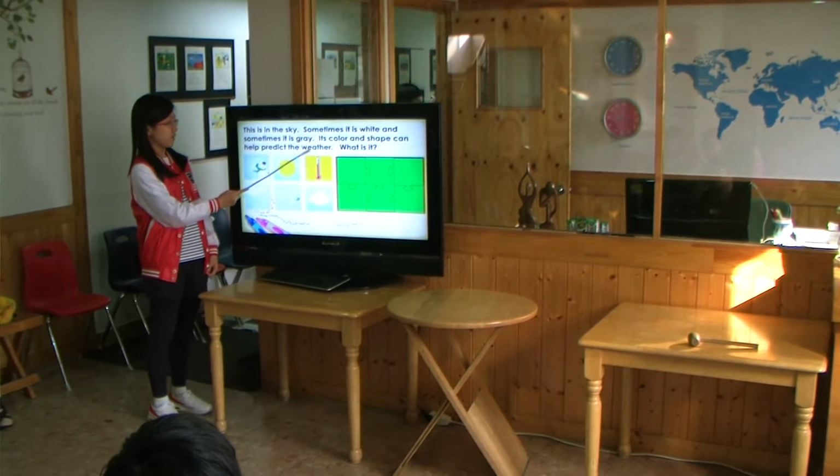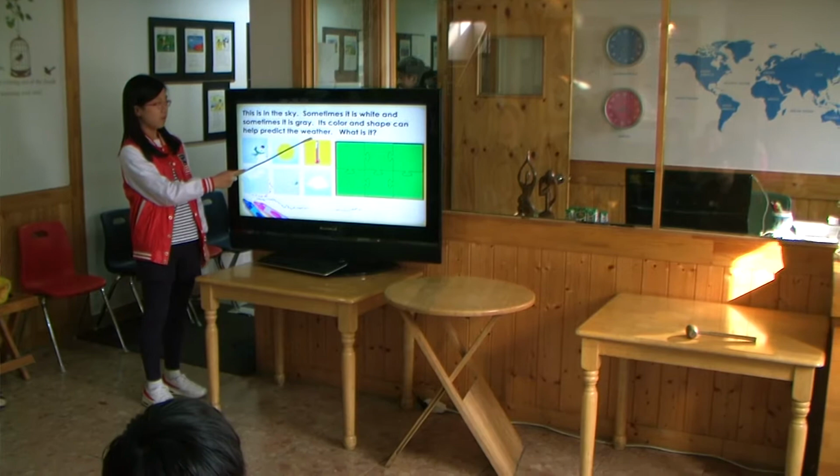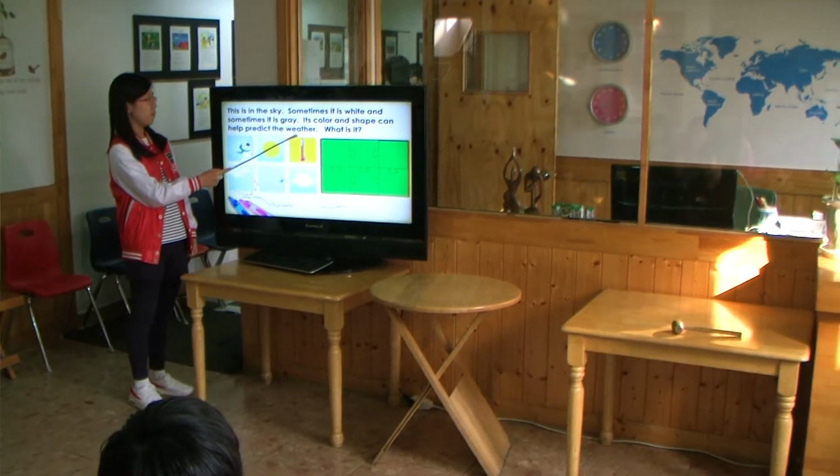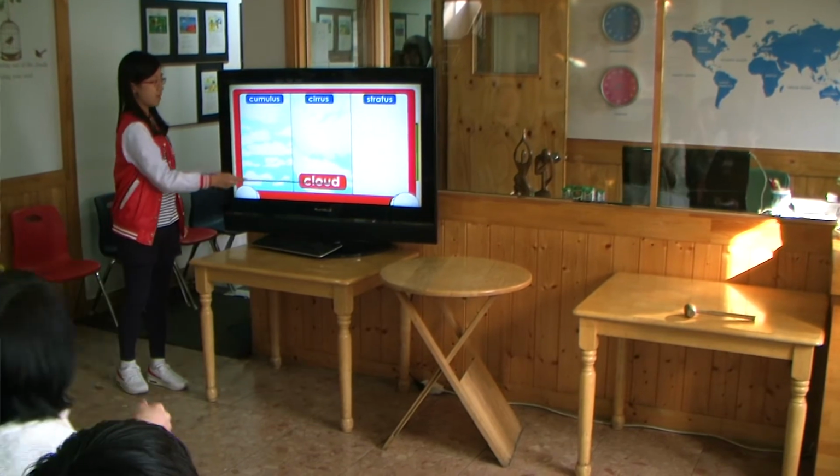This is in the sky. Sometimes it is white and sometimes it is gray. Its color and shape can help predict the weather. What is it? Cloud. There are three main types of clouds.